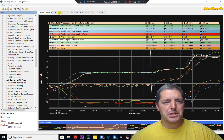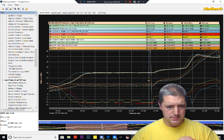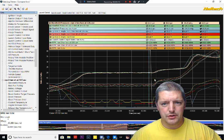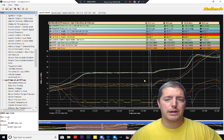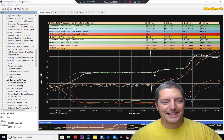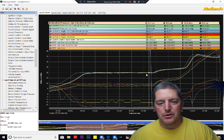So I've already arranged a bunch of different pages in the data log viewer. So the first thing I want to look at is launch. All three runs, basically I changed the launch RPM from 42 and a half, 42, 43 and a half, and 4,500 RPM was really the only major changes between the three runs. The last two runs were at 40 pounds of boost target, and I think the first two were at 36, 38, and then the last run was 40, turning the boost up 2 psi target per run. So we'll look at that later.